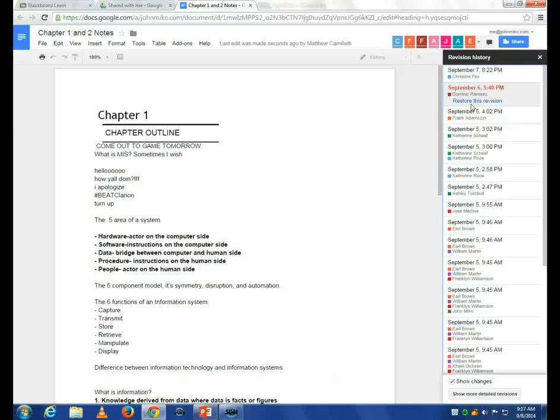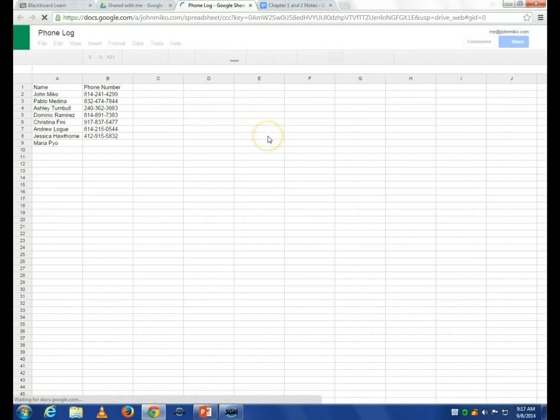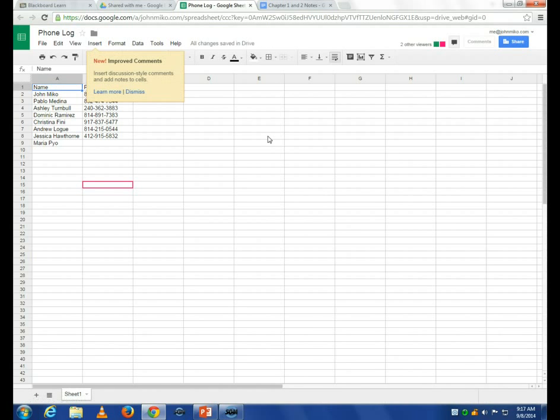So one thing I want you to do is collaborate on this. Everyone has to add to this. Now, if I go back to shared with me, and I go to phone log, what I just created was a Google Doc, which is like a Word document. It's a word processing document.